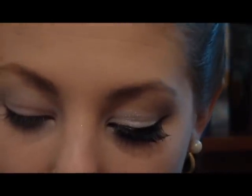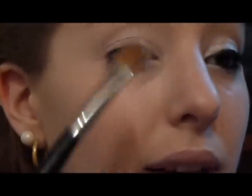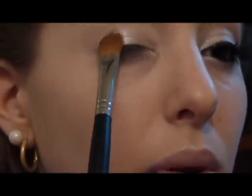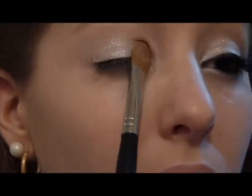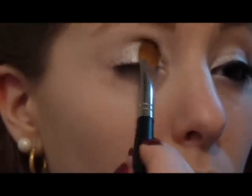And you want to get a fair bit of colour onto your brush, and then because pigments do have a lot of fallout, I find the best way to stop that from happening is just to really press it into the lid with the brush so it gets right into the bristles, and then you just want to pack that on, applying it all over your lid.